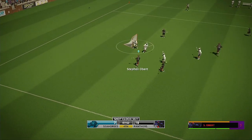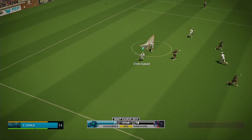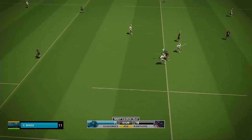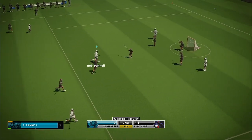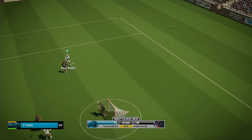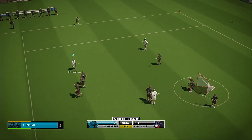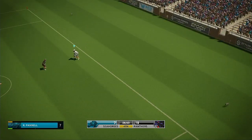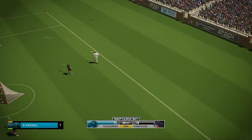Wagner. Left side right. Obert shoots. The away team recover. Left side center. Left side left. Left side right. Seven. With the shot. Ooh, wide shot there. He'd like to have that back.